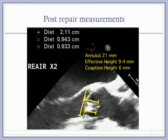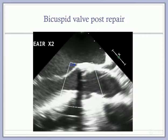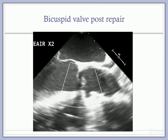The measurements all indicated a good repair with likely good durability. The annulus was 21 millimetres, the effective height was 9.4 millimetres, and the coaptation height was 6 millimetres. There was no regurgitation on colour Doppler, so after the second attempt, the valve repair was accepted.